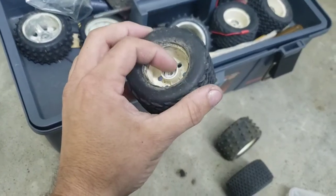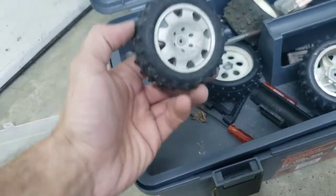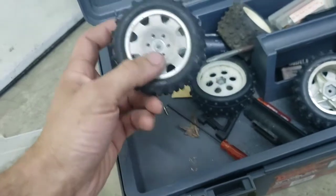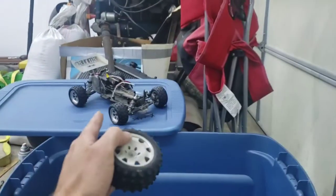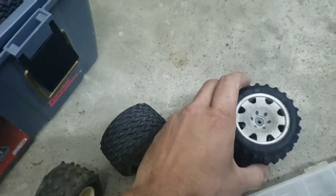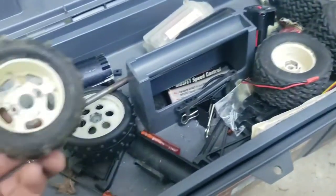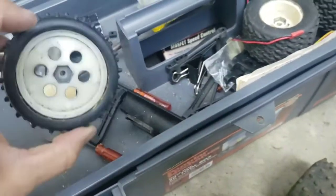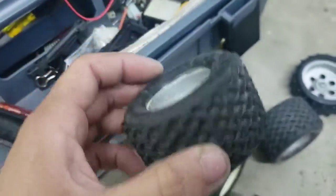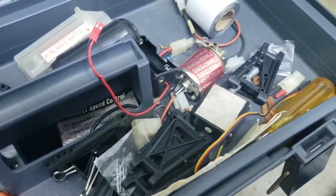Kyosho wheel for an earlier Optima. And this is the giveaway that it was a Kyosho Turbo Optima Mid. This would have been the factory wheel that would have gone with that buggy over there. Do we have a matching set? Okay, just need one more. Watch, I won't have one more. Old school Proline wheel. More of those other Kyosho wheels. So at least that's a set. And we got a few front and rear.